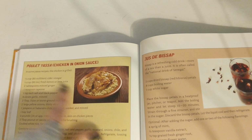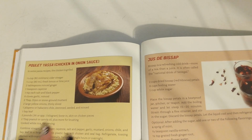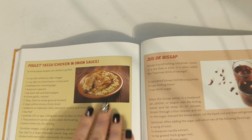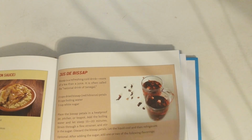Chicken and onion sauce, poulet yassa. That's a lot of onions. That's more onions than I would use, but I'm sure it has like a million spices. Yeah. Habaneros, jalapenos. Oh, I bet it's good. Jus de bissap, which is red hibiscus petals, hot water, and sugar. So yummy tea. And that looks like the end of the book.